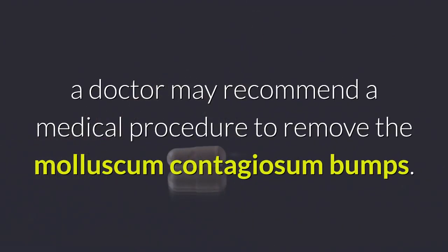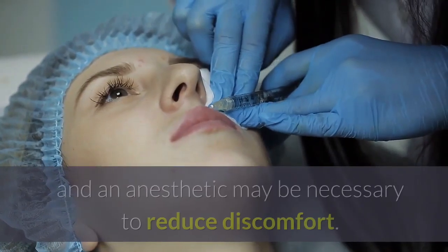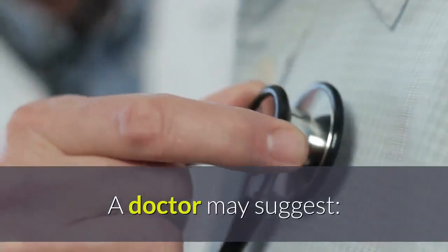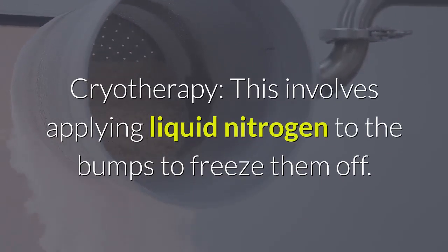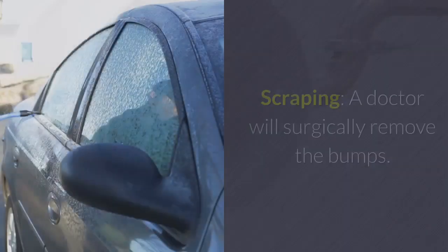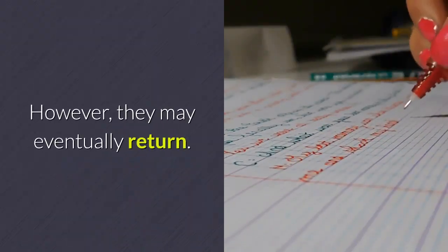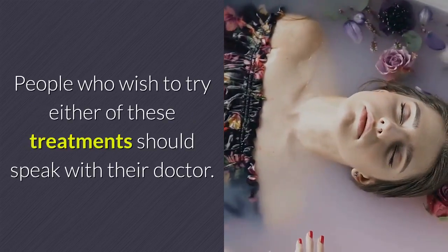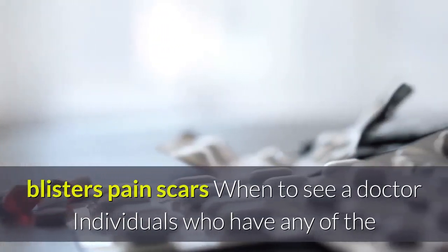A doctor may prescribe medications to treat the bumps. Salicylic acid is a common topical medication for skin problems. It is available over the counter (OTC) or by prescription. However, the OTC version is not as strong as the one that doctors prescribe. Other medications for Molluscum contagiosum include benzoyl peroxide, cantharidin, potassium hydroxide, and tretinoin. Some of these medications, such as tretinoin, are not suitable for pregnant women.